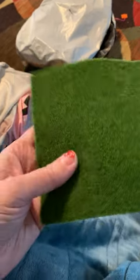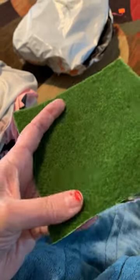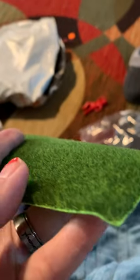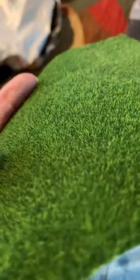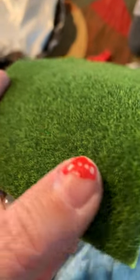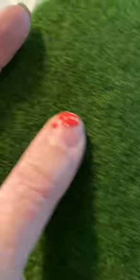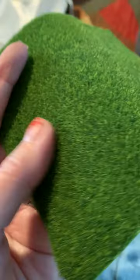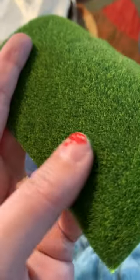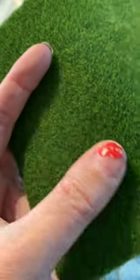Even the, I can't stop feeling this fake grass. Can you see? Kind of like a turf. It's exactly what I'm looking for. It kind of reminds me of my oldest son's hair when I used to cut his hair short. And he had this kind of feel on it. It was really cool. Anyway.